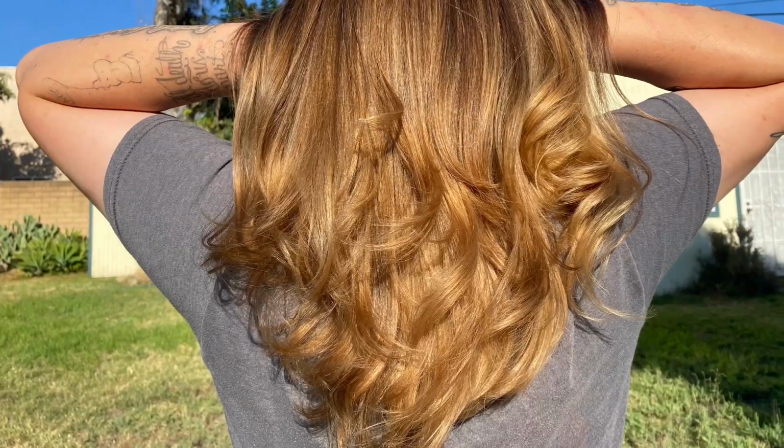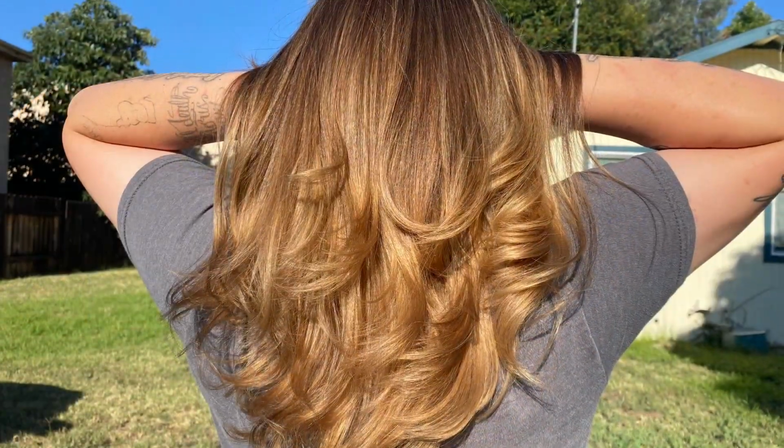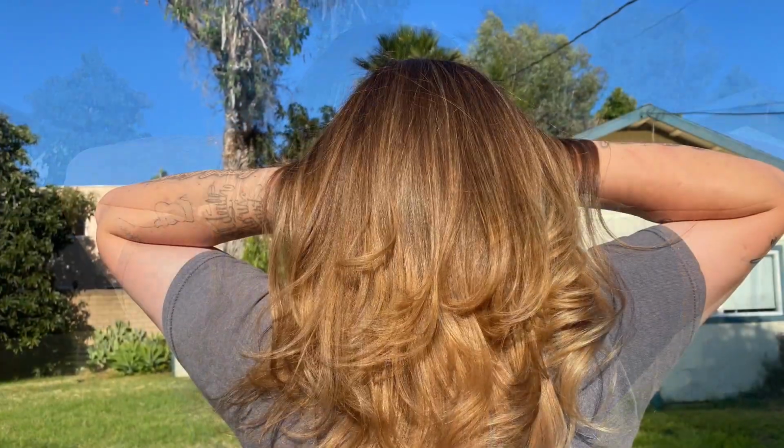Now, any last words? Yes, she loves her new hair. I love her new hair. I love doing transformations like this.